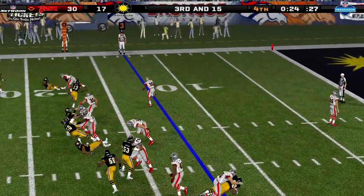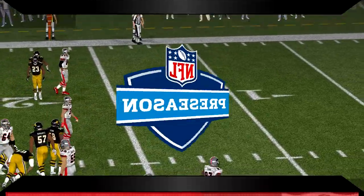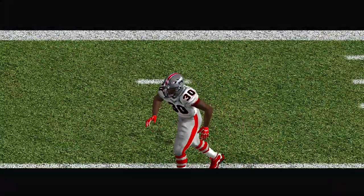Gives the ball off. Mark is there for the tackle at the 14-yard line.